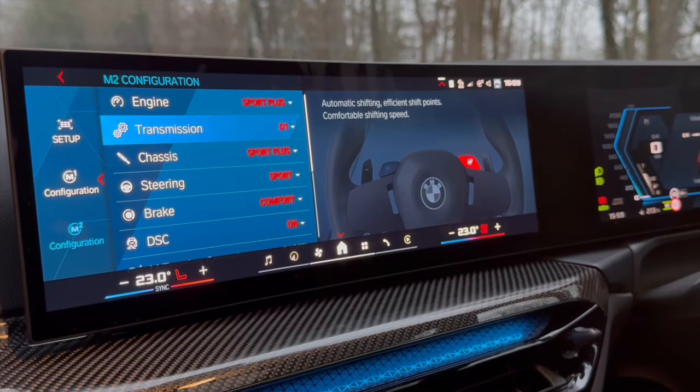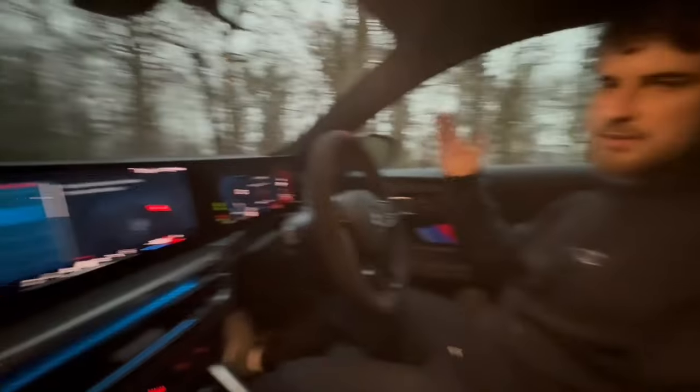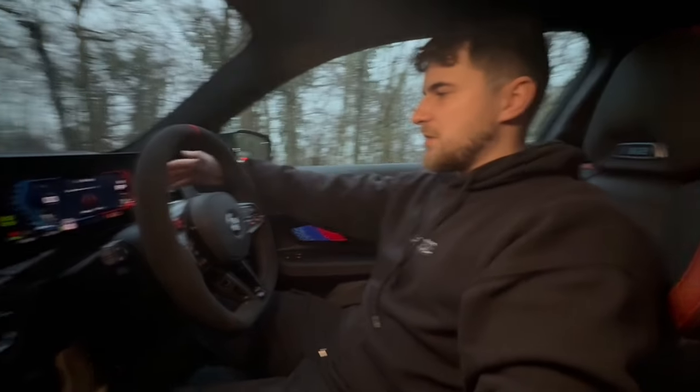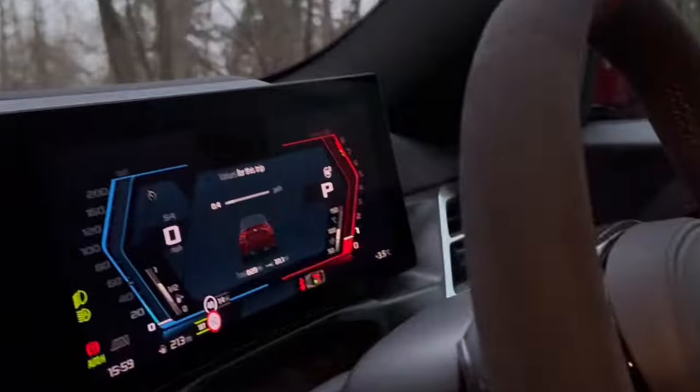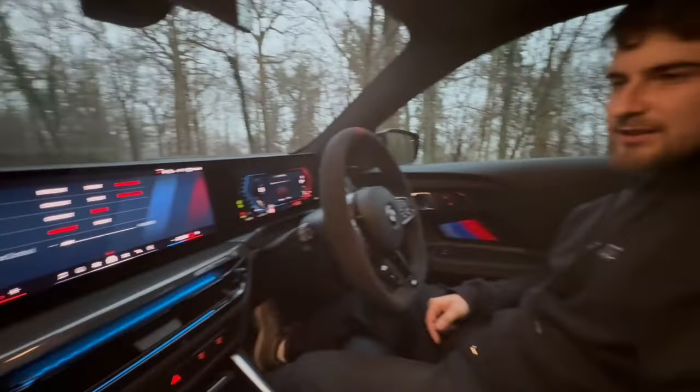But then I've actually left this in D1 just because of the running in, so I don't want it to be bashing off the limiter. Just bed it in nicely. Don't blame you. Because basically you've got to keep it under 5k. So we just did that drive now and wasn't going above 5k for that reason. That's nice.